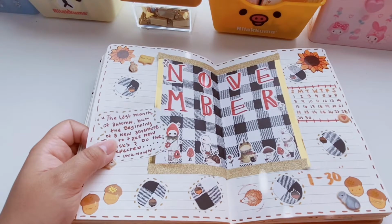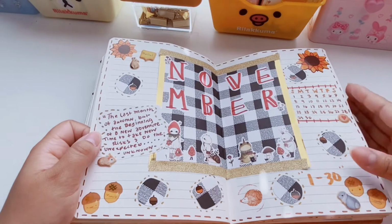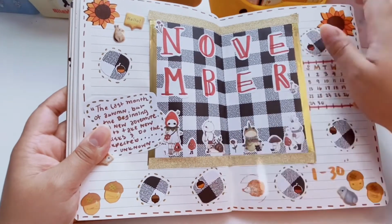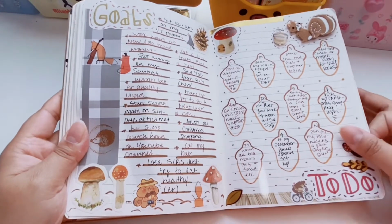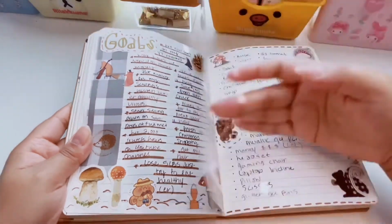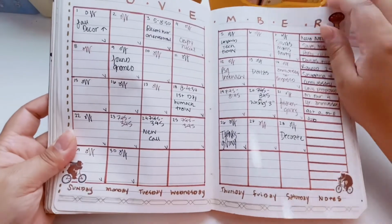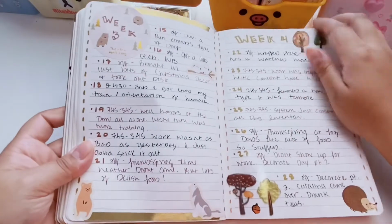Again, one of my favorite, I feel like every month I liked the themes a lot better. I felt like I was getting more used to using my washi tape, scrapbook paper, and stuff like that. So obviously it's very fall time. These stickers are so cute. I got those in a Sticky Club subscription. So it's my goals page. I have a to-do, little acorns, my little super puffy squirrel, grateful page, my shopping list, and then the monthly spread. So yeah.